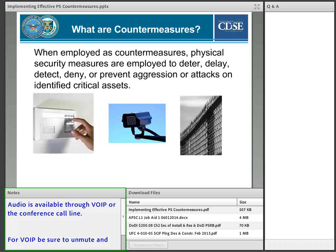Integrated countermeasures are security measures employed to deter, delay, detect, and deny or prevent aggression or attacks on identified critical assets, establishing a multi-layered approach to protection of an asset. They are simply physical security measures used to counter specific threats to an asset. Some, again, are requirements-based, like the minimum fence height for an installation or arms, ammunition, and explosive storage area. And some measures, like barriers, are used to create standoff. And though the specific barrier may not be a requirement, the standoff distance created by the use of barriers meets a requirement. So let's look at this graphic on the next slide to depict an asset and where we might add layers of countermeasures.